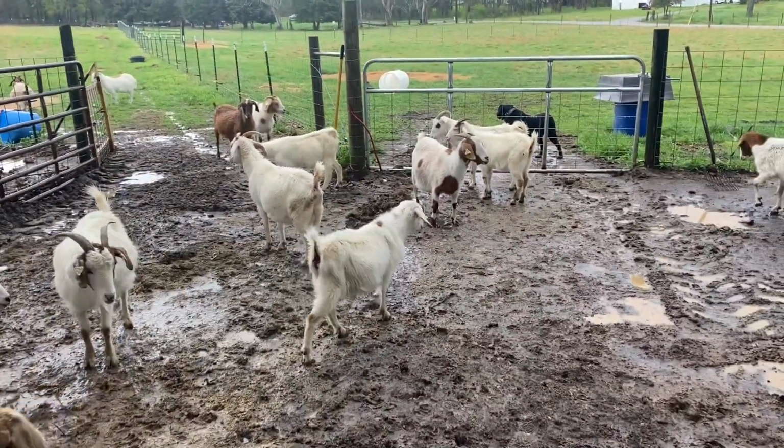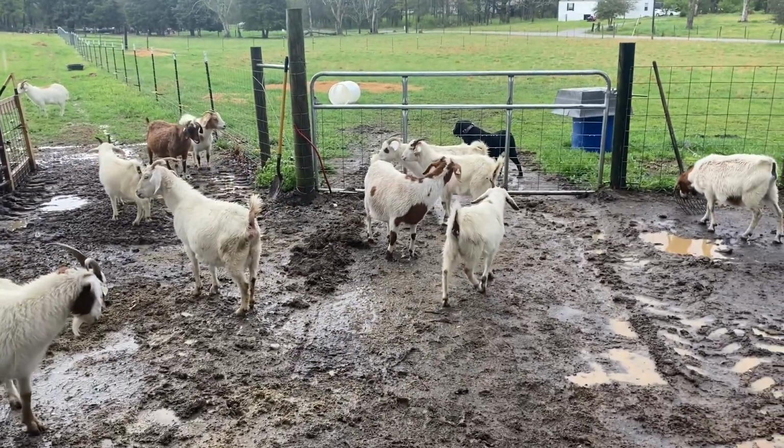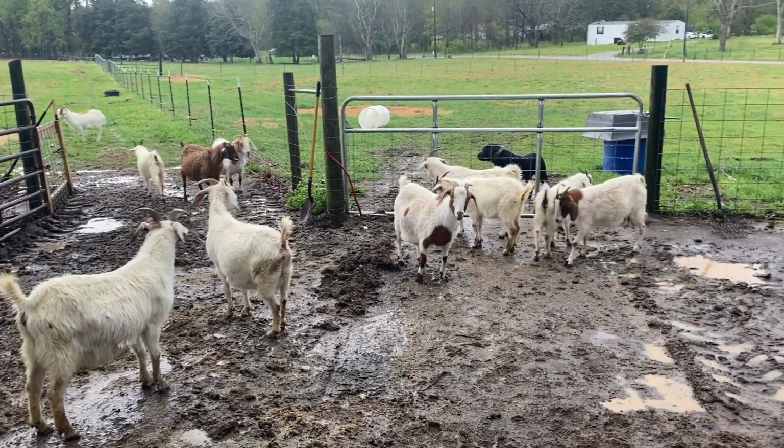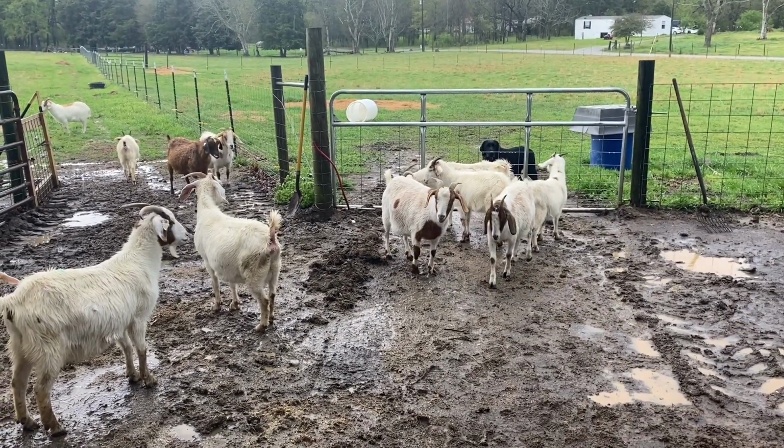But that's kind of the plan with this mulch. Whenever we finally get it in here, we're just going to let the animals poop and pee on it, bring the pigs in every once in a while. They can stir it up and we can just kind of compost it in place.